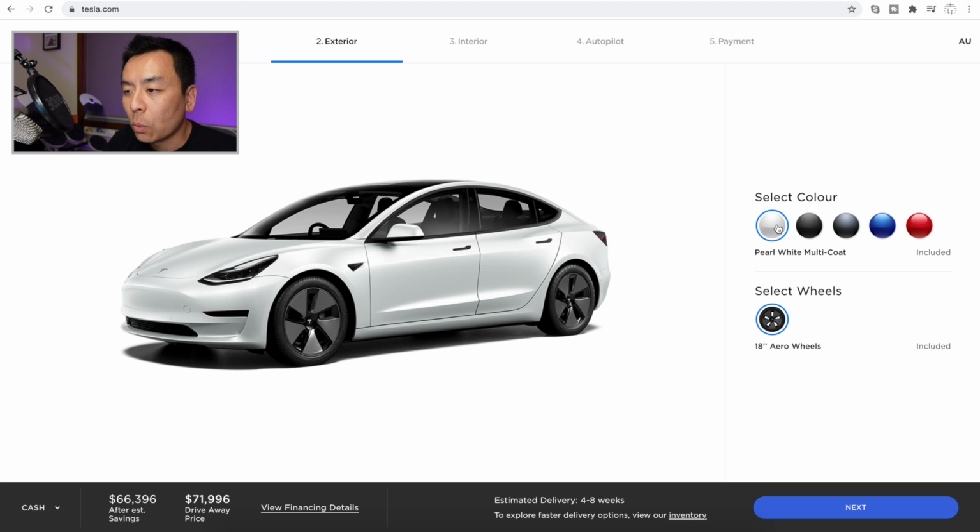So yeah, pearl white multi-coat is included, and I think the aero wheel caps are different as well to our Model 3 caps. So they're a little bit sharper. I think more angular than the old aero caps. They look pretty good, I must say. I wonder what the wheels underneath look like. I haven't actually seen many pictures of that yet. So I'll go through Twitter later on and see what the under alloys look like, whether they're any different to the alloys that we have in our Performance Stealth.